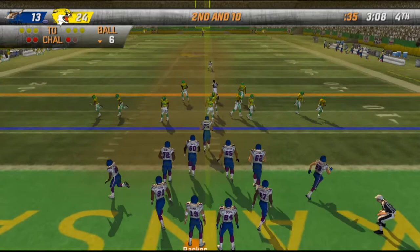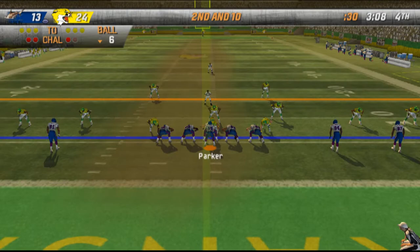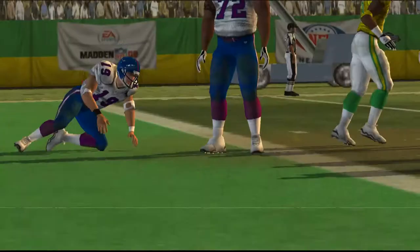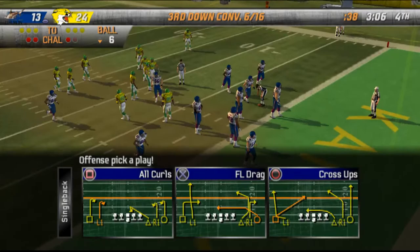Defense, get ready. The backfield is empty, and they'll go with five receivers. Pressure, he was hit just as he threw. When you let the defense get into your backfield that quickly, bad things are going to happen to you. Here are the numbers when it comes to third down conversion.